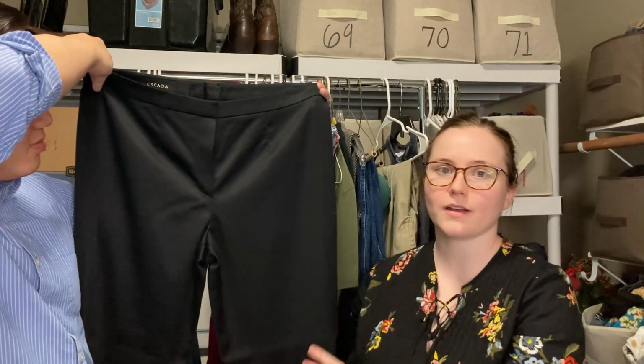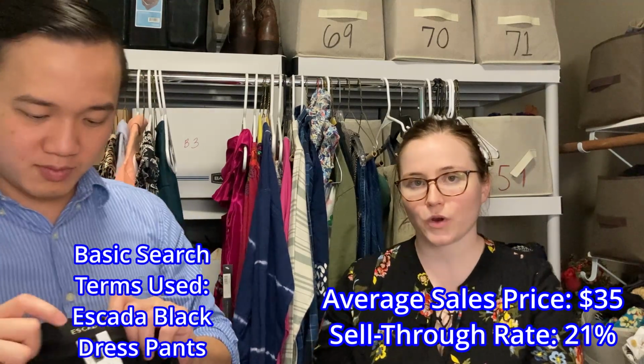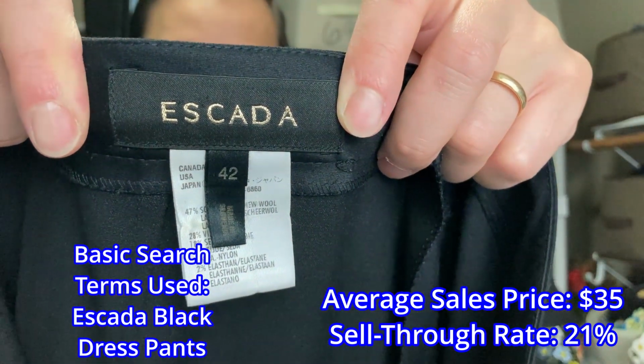So here I have a pair of Escada dress pants, and Escada is a really nice brand. These are in a really nice material, and so that was why I picked them up.